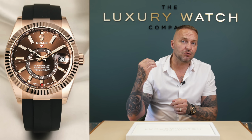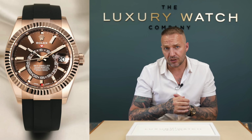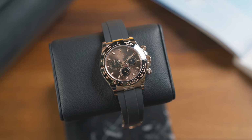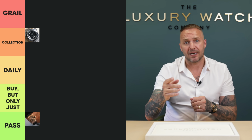The Sky Dweller Rose Gold Oyster Flex Chocolate Dial. Beautiful watch. But for me personally, I love the Oyster Flex Daytona. So unfortunately, it falls straight into the pass category.